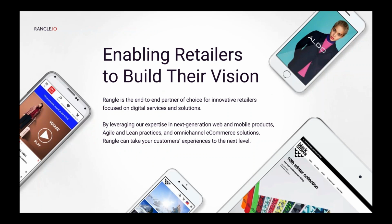Rangle.io, like I mentioned before, is really an end-to-end partner that can help you innovate and move forward and breach the digital barriers that might be challenging your business. We'll talk about it a little bit later, but we often say that too many retailers today just treat their digital and web experiences like plumbing. Something that's there, but not really utilized to its full potential. So a lot of the work that we do is to help you have that strategy to move forward, to really be groundbreaking in retail, as well as having fantastic customer experiences.